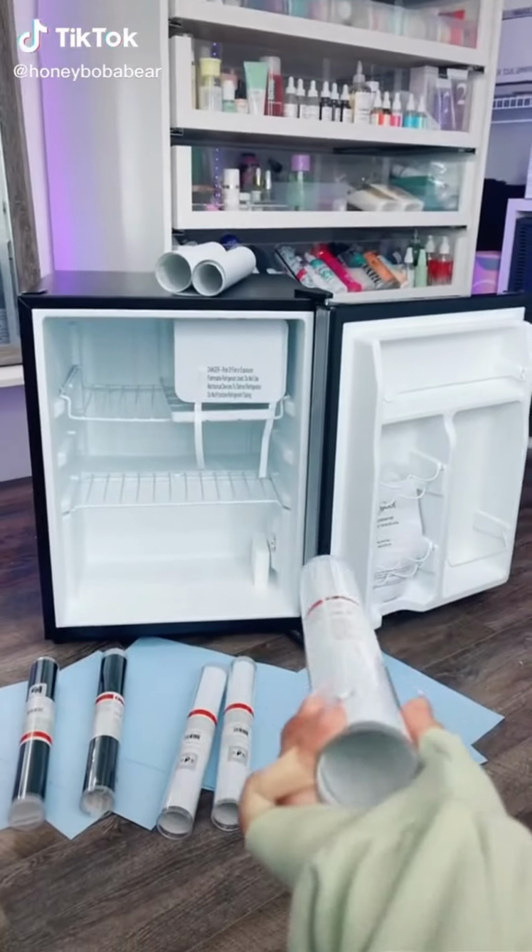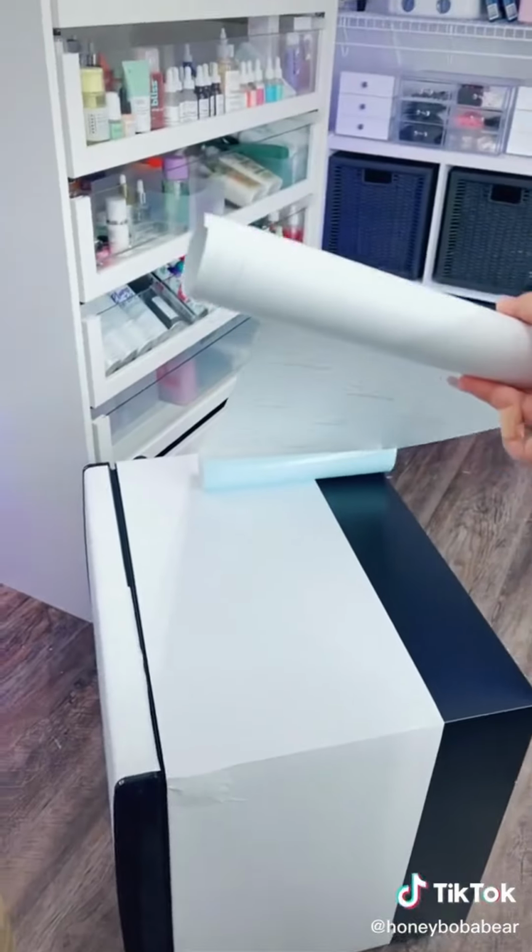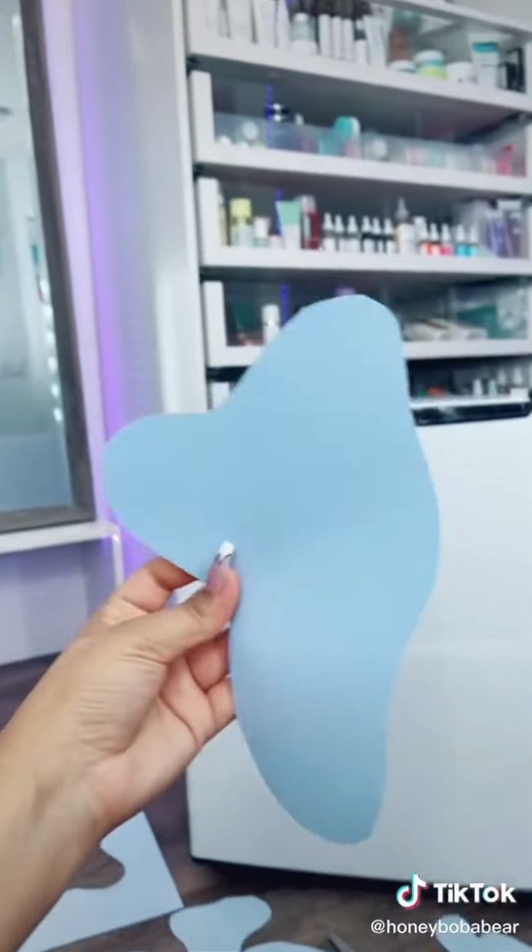Ta-da! I bought a mini fridge at 3 a.m. Before I stock it, I'm gonna decorate the outside. I couldn't find a white fridge, so I'm wrapping it in this vinyl. Now I'm cutting out these shapes and sticking them onto it.